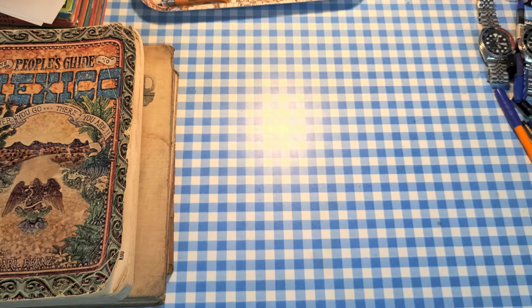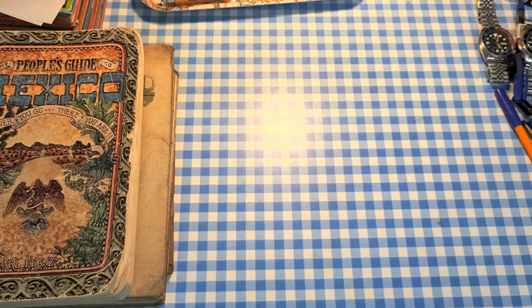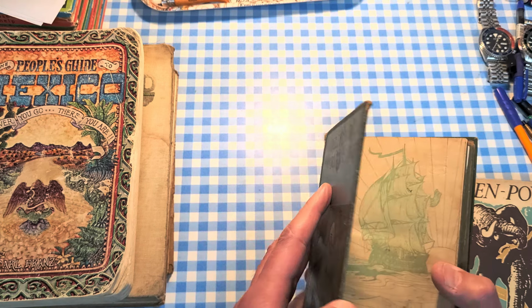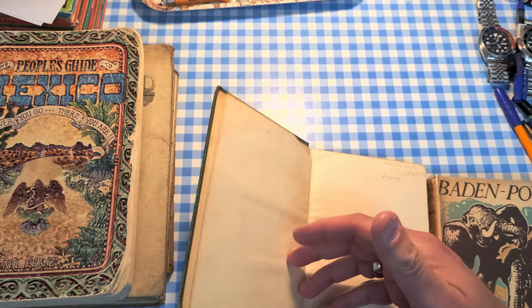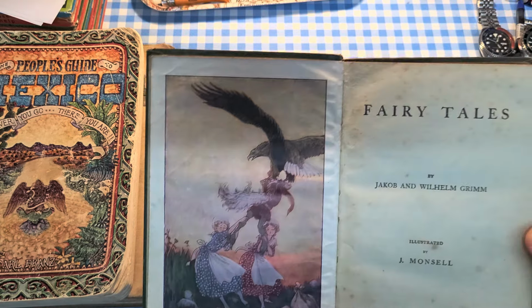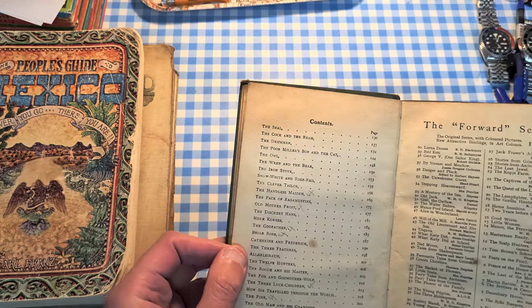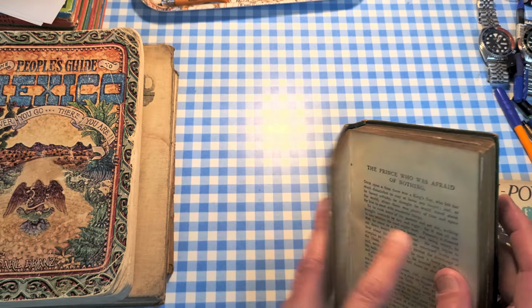So I have lots of classic books and lots of books that I'm very proud of. I feel proud to actually own them. Here's some more. Grimm's Fairy Tales. Quite a small book, published by Collins. I'll have a year in this one, I'm sure. Illustrated by Monsell, Collins Clear Type Press. Have we got a date in this? But it's a repository of stories. Fabulous recounting of the tales of the Brothers Grimm.